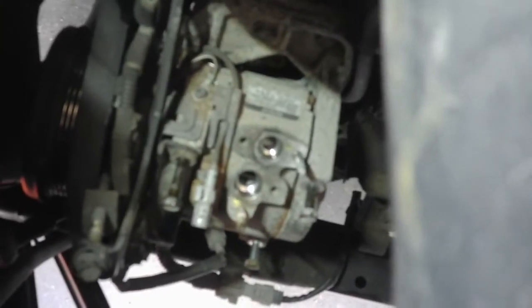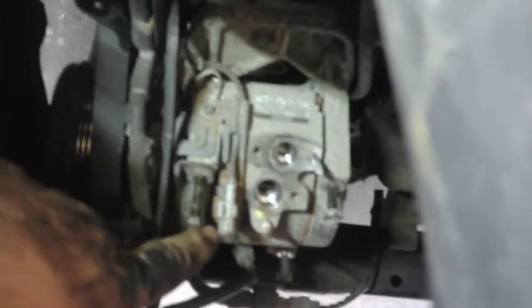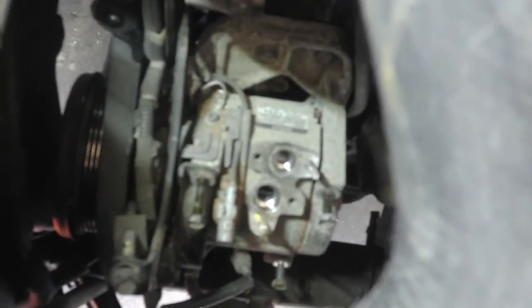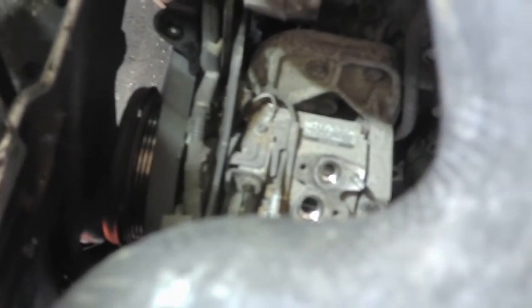You can see right there we got the compressor. You got 4 12 millimeter bolts on the compressor. 1, 2, 3, 4. And then I believe we got to remove that bracket to get it out. Let me double check real quick, and I'll come right back.